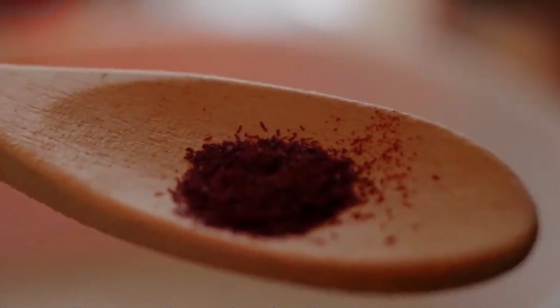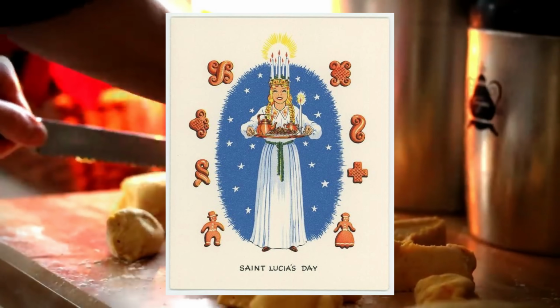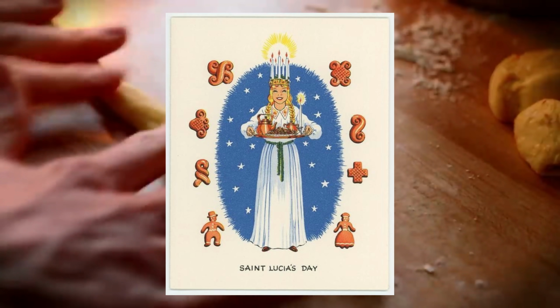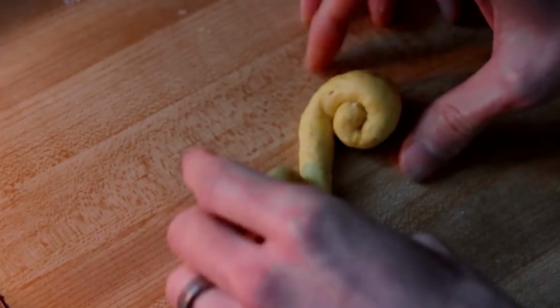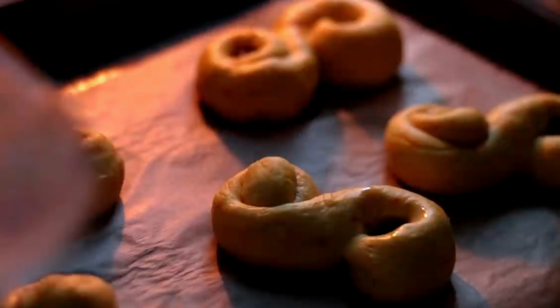So the saffron buns are, from what I understand, a tradition for St. Lucia Day, right? Can you tell us more about that? St. Lucia is an Italian saint, and she was said to provide food for the poor who were hiding in the catacombs. In the darkness, she had to light her way by carrying candles in a crown, since her hands were full with trays of food. Unfortunately, she was killed for her beliefs of helping the less fortunate.